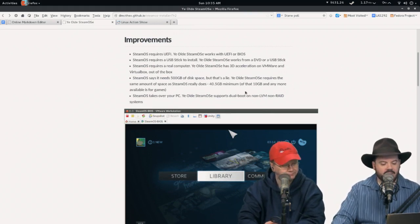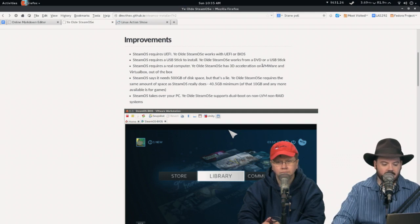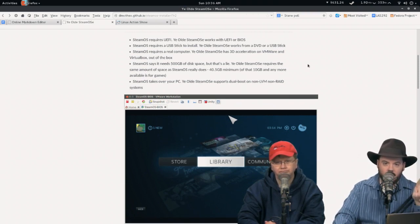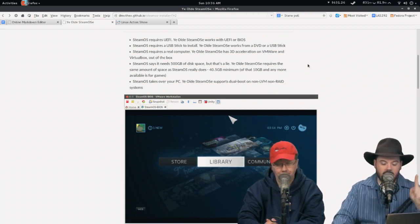One of the things too is the recovery version of Steam required 500 gigabytes of disk space, but that's not actually what SteamOS requires. So now this is only what SteamOS really requires, which is a 40 gig minimum, which gives you 10 gigs available for games. Cool. Yeah, pretty nice. It does, by the way, caution to you, if you use the automatic version, it will wipe your machine.